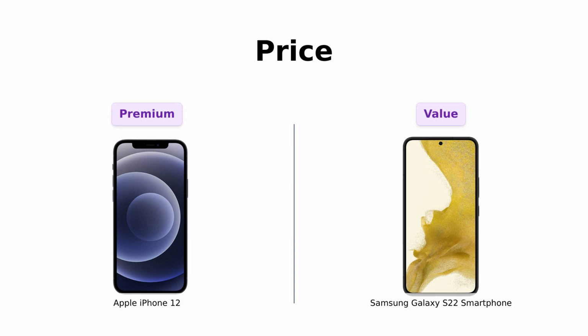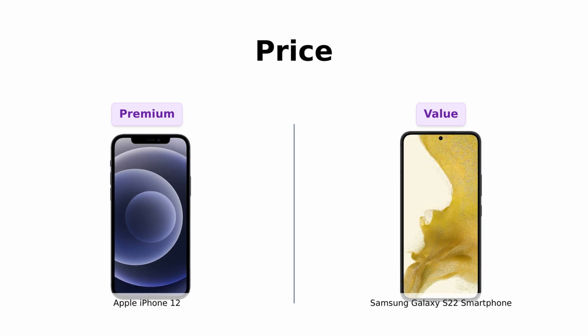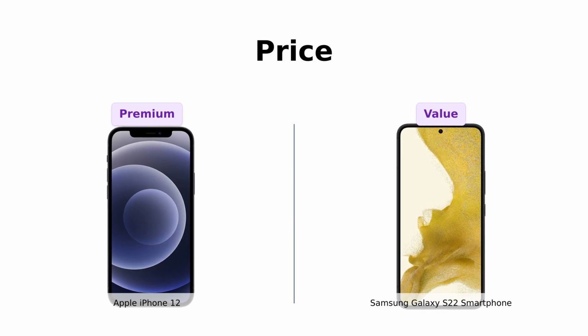Alright, let's talk about the money, honey. The iPhone 12 is priced at $397. Apple fans argue that you're also paying for that premium build and iconic design. Meanwhile, the Galaxy S22 comes in at $379. A little cheaper, but just enough to buy yourself a fancy latte or two. Reviewers appreciate the value for money that Samsung offers with this price. So Samsung wins the price round by a nose hair.